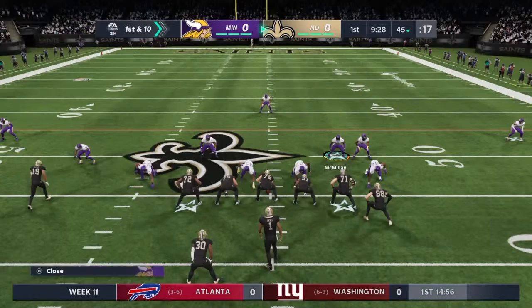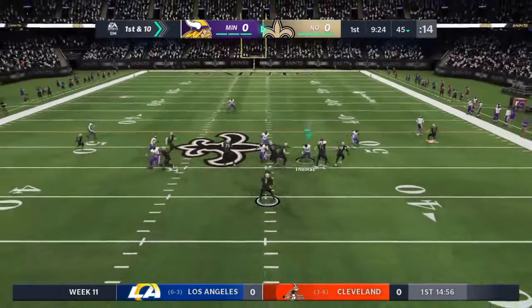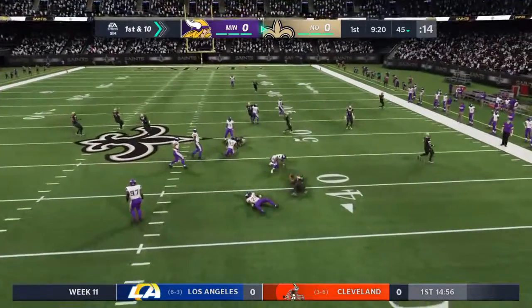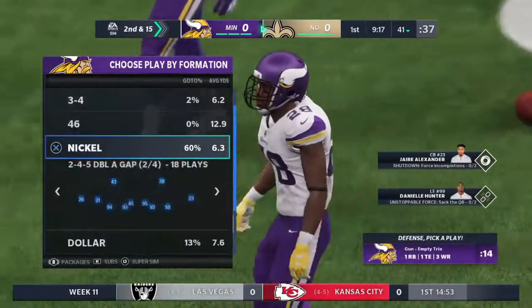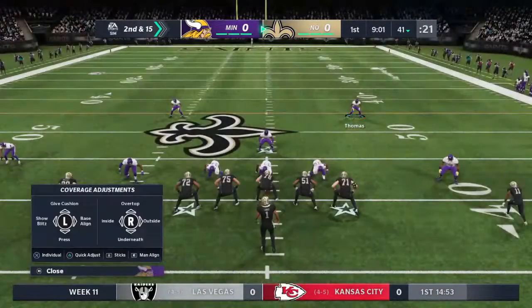Five already. They run the option here on 1st and 10. Pressure coming from the Vikings, and they get there and bring him down. Quarterback taken down and well, these sacks are really piling up. Last week, it was a half-dozen sacks. And here's one on the opening drive.